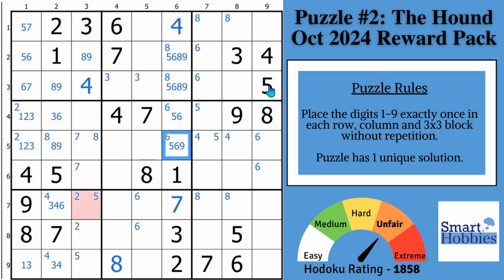And then with this 5, 6, you can remove the 5, 6 from right there, and you can remove the 6 from right here. And you may notice that now you have a naked pair along row 3. Okay, so we have a naked pair along row 3. We do want to make a few marks and solves here, because this will lead up to our first big strategy that changed my life.